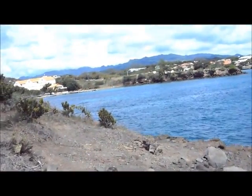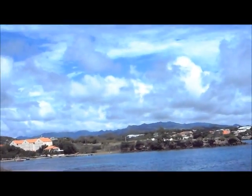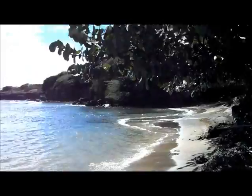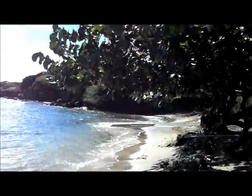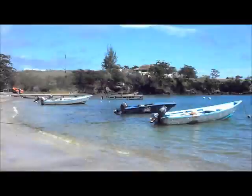So I'm gonna go back up the cliff, back up to the library, and I'll take you along the beach line. Now, this is the very last part of my tour. I'm doing this little virtual tour. It's the beach. So, as you can see, it is right off of campus.